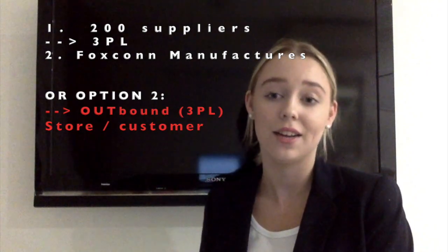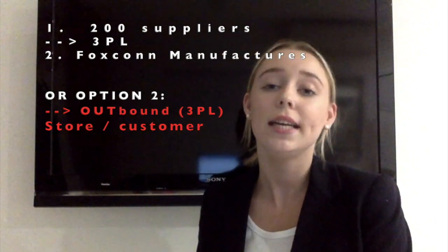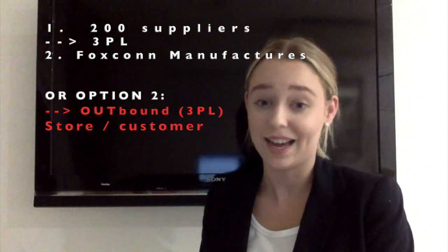This eliminates storage costs, shrinks inventory, and reduces handling costs. The lowering of inventory costs has been facilitated by CEO Tim Cook, who has reduced the number of warehouses from 19 down to 8.